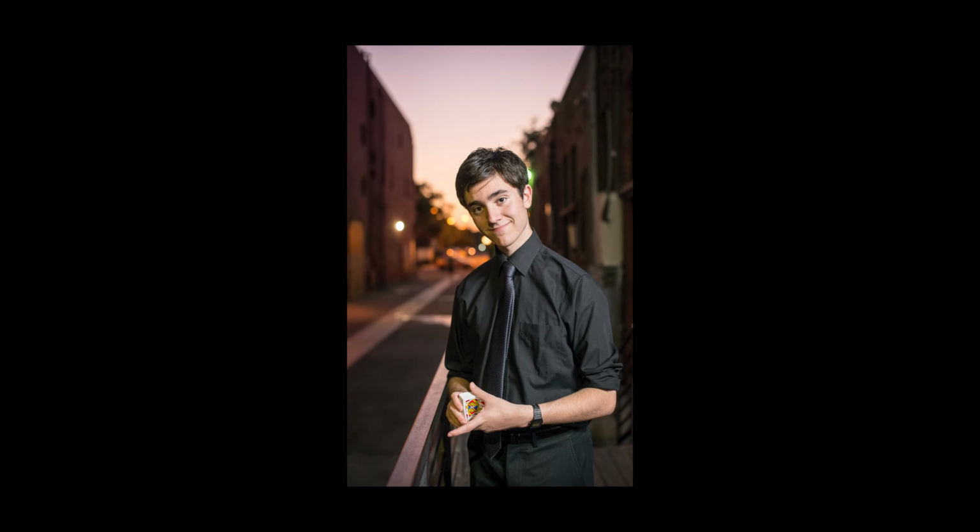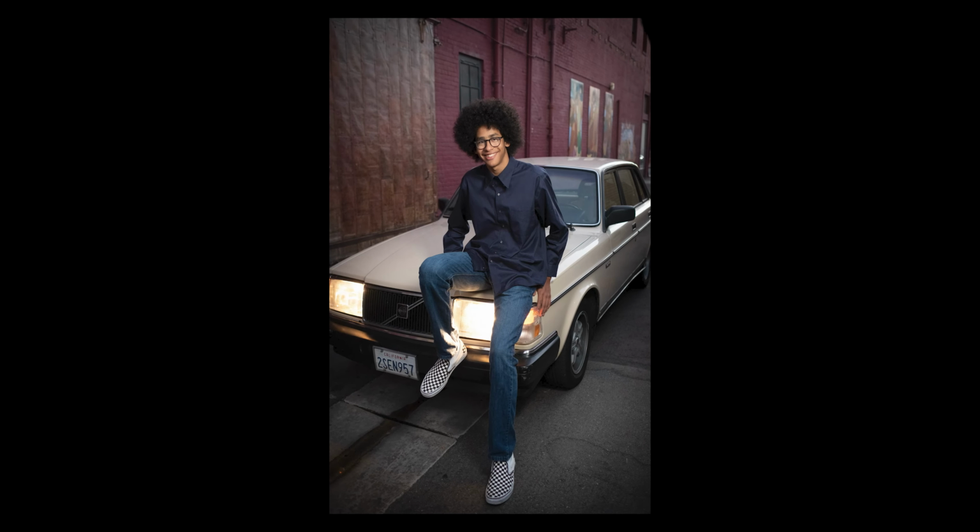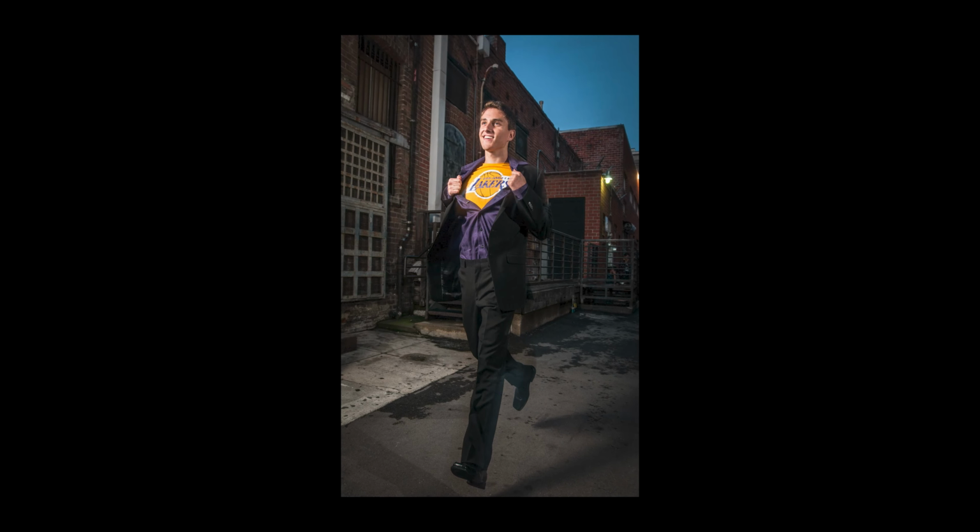Urban downtown settings like this are super cool for location senior portraits. They work for pretty much all my clients. I've had clients bring their cars out here. I've had girls in formal prom dresses, boys in athletic wear, boys in streetwear. Whether you are the most introverted person at the school or the most outgoing person at the school, this spot is amazing.